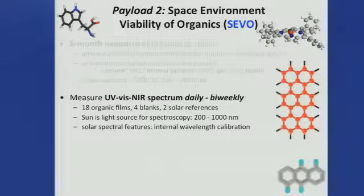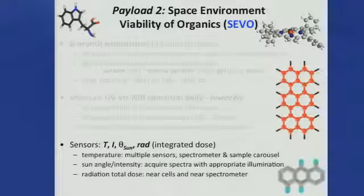Every day initially, and then every couple of weeks, we measured the UV-vis spectra of these 18 films using the sun as our light source, and we can use the solar spectral features to calibrate the wavelengths. And this one has a number of sensors as well.